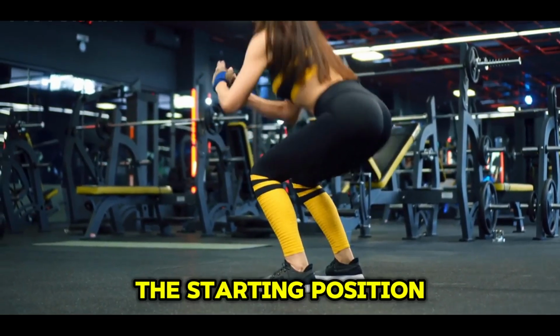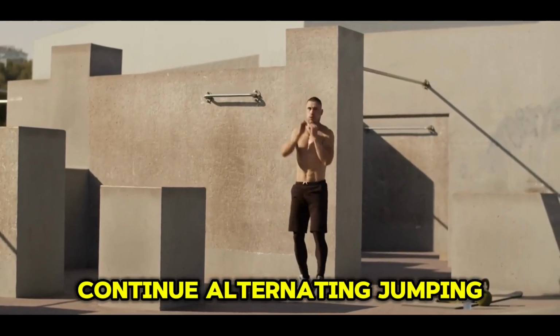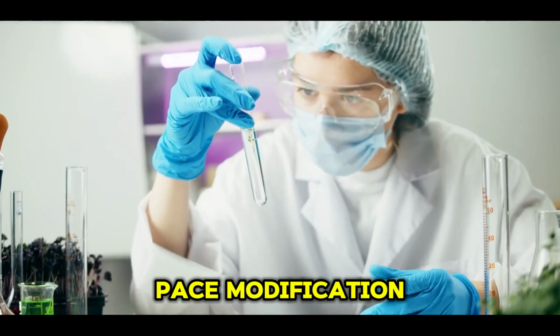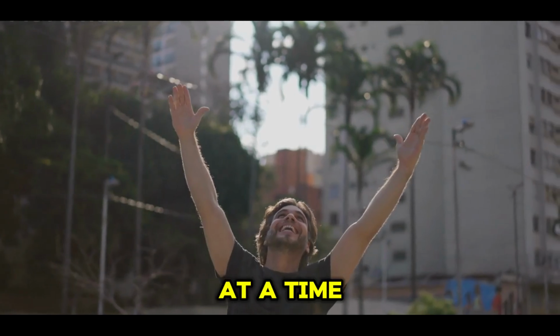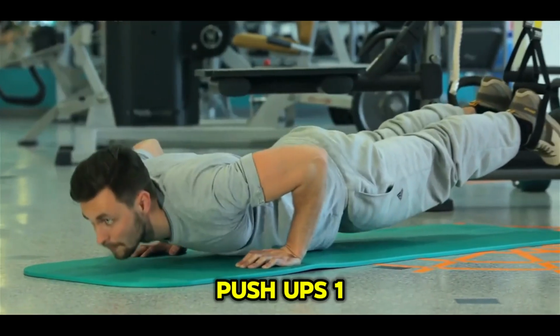Jump back to the starting position, bringing your arms back down. Continue alternating jumping in and out, maintaining a steady pace. Modification: if you need a low-impact version, simply step your feet out one at a time and raise your arms, instead of jumping. Push-ups, 1 minute.